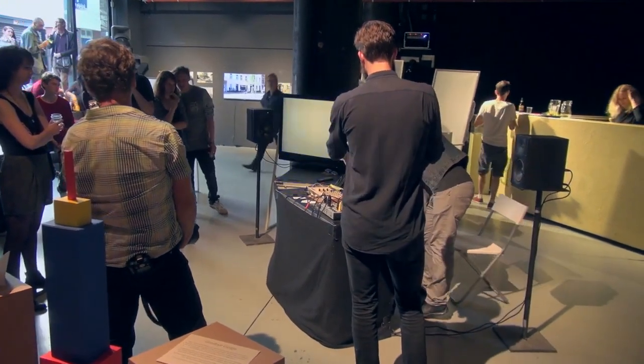But before we demonstrate some of your interfaces, can you tell us a bit about the starting point or the more conceptual part of the work?